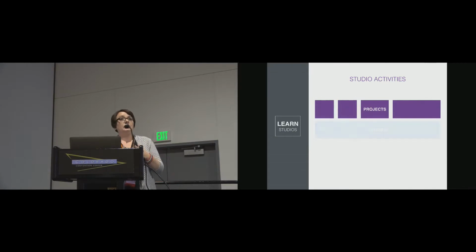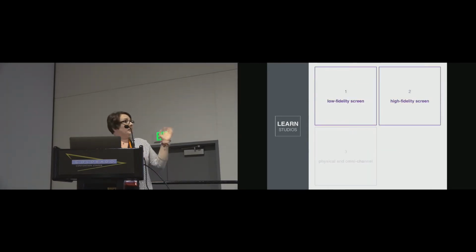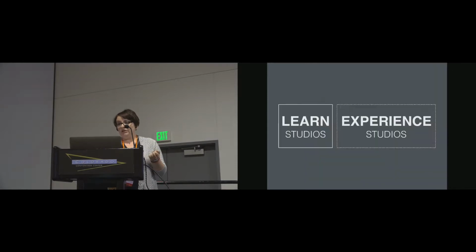Typical studio activities include projects. As I mentioned, they increase in length and complexity. Peer critique, and this is where we have our senior students visit classes and help the younger ones out. Individual reflection on their work and their identity as designers, as well as collecting and documenting work for individual portfolios. So our 5 learning studios, we have 5 levels of them. They begin with pencil and paper and progress through high fidelity screen, omni-channel, and then UX strategy. The 5th one is an individualized learning experience where students can specialize, or they can replace that with an internship.